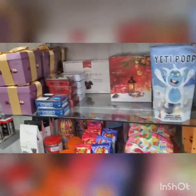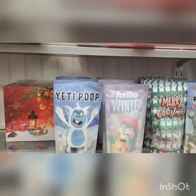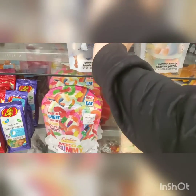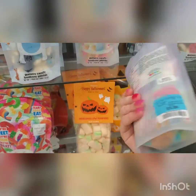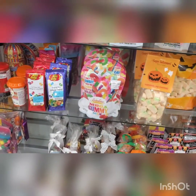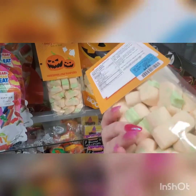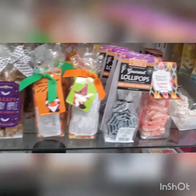Then they did have some Christmas candy, but not a lot, only a little bit. I'm sure they'll have more closer to Christmas. So these were mostly all $5.99, which is actually a very good price. They were very heavy and clearly a very decent size for what you get. Don't know if they're any good, but if you need some stocking stuffers, that would fill up a lot of space. They did have some Halloween stuff left. These are marshmallow pumpkins. They were still very soft, not hard.